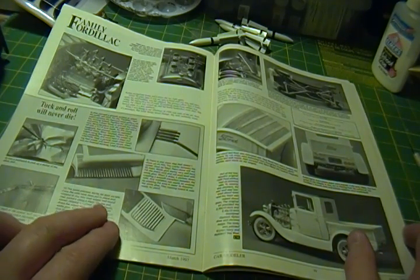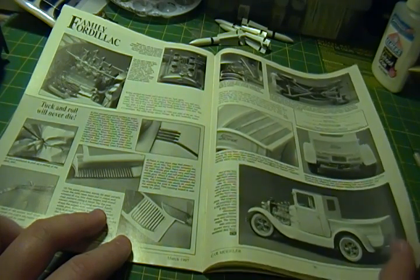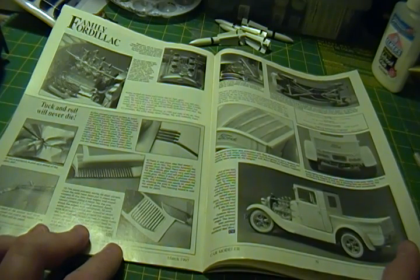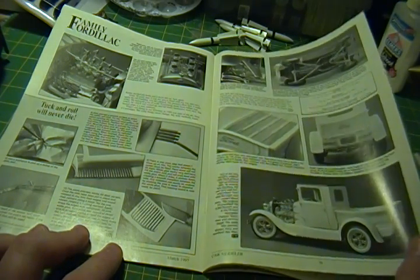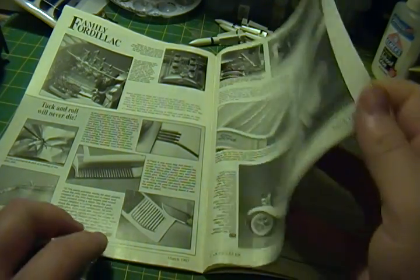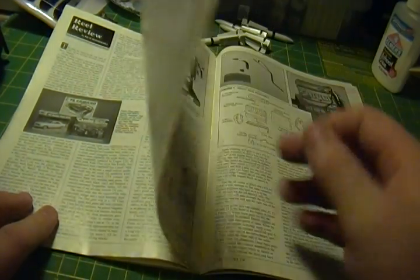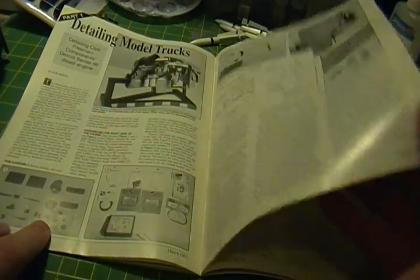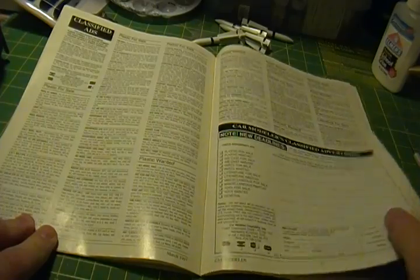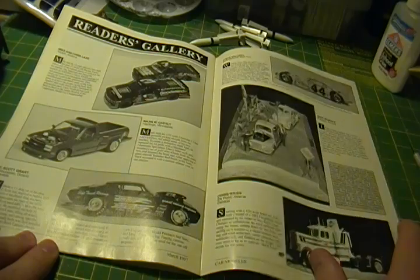They use it in some other ways in different areas, and you know, they're using solder and molding it and shaping it to give it effects on the vehicle itself. I thought that was really cool. It's a little tip and trick. Detailing model trucks, and that's about it. So that's a little walk down memory lane.